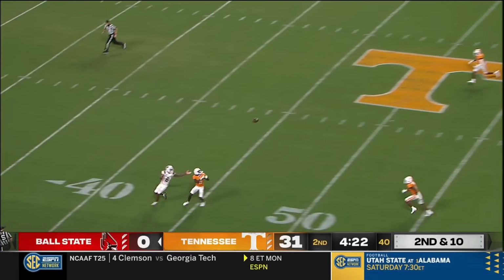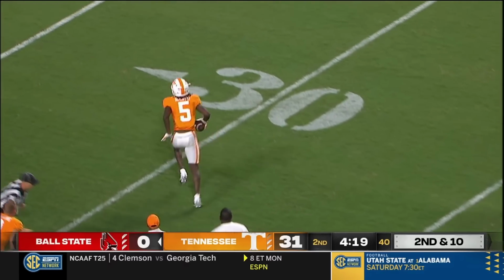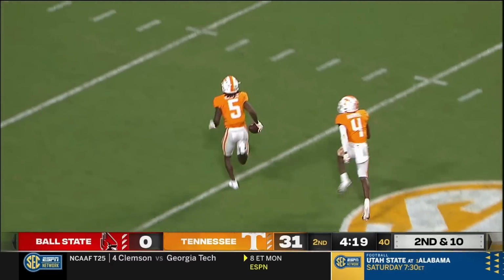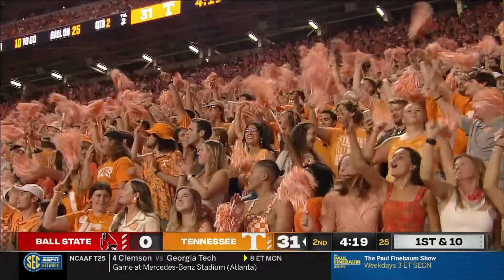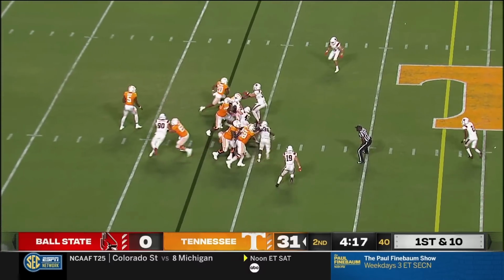Deep ball, and it is picked off. Second pick of the game for Tennessee. Kamal Haddon with the takeaway. Quarterback, some takeaways on the second level, third level back there, and already two tonight.